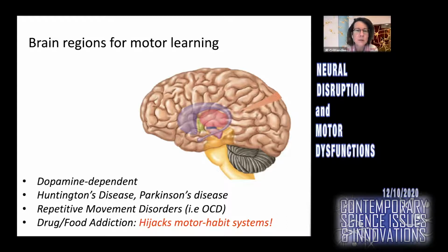For example, OCD, part of the definition is, and I haven't checked the DSM recently, but it used to be if somebody does it for 45 minutes or longer, then that can be categorized as OCD. And I like that example because it shows what a spectrum we're all on, right? Like, okay, I do this useless thing for 30 minutes and it doesn't matter. Or we do a lot of things like nail biting, right? That's kind of useless. So I think we're all on a spectrum of having these repetitive, seemingly useless movements.